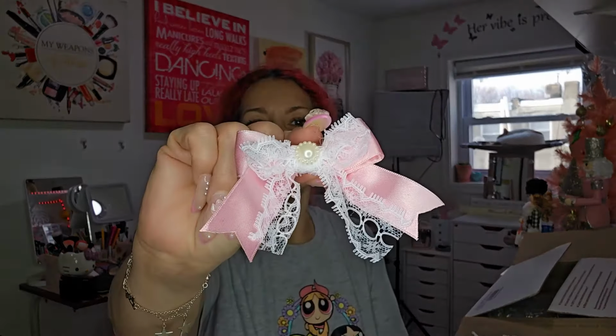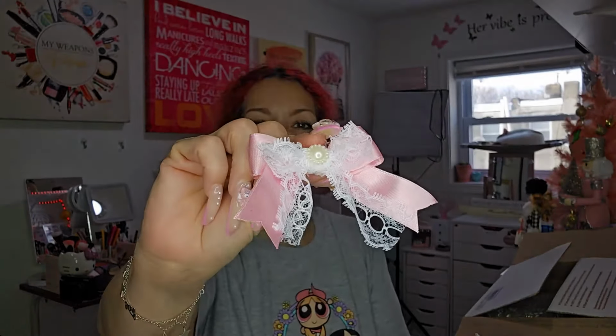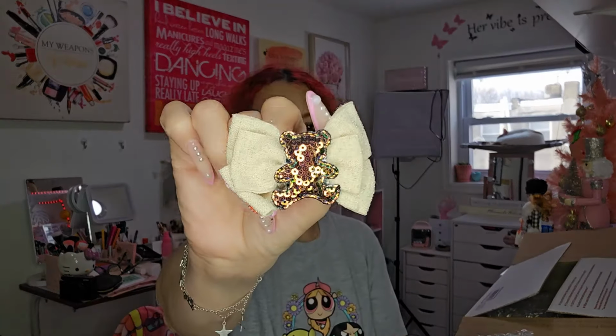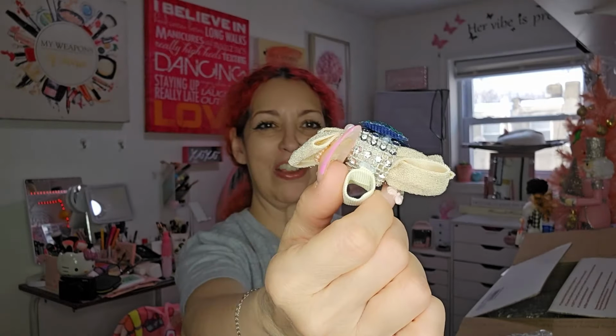People are gonna be like, excuse me. I'm gonna be rocking this in my cups wherever I go. Oh my god, mira este que lindo con el bear. Oh my goodness. This is so freaking, you see, for the straw. Precioso. I love them. Love them. Tan precioso. Oh my goodness.